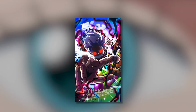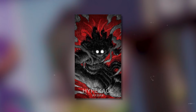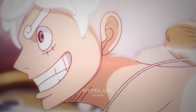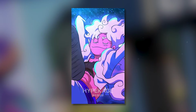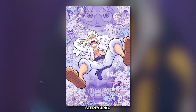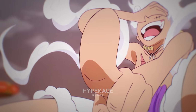Luffy's awakened form, which we now know as Gear 5, is not just another combat technique. It's a manifestation of the true nature of the Hito Hito no Mi model Nika. The sun god Nika is known as the warrior of liberation, and Luffy embodies this role fully when his fruit is awakened. His lighthearted attitude, creativity, and sense of freedom are amplified in this form, which spreads joy and laughter even during intense fights. It's no coincidence that Luffy often laughs in the face of danger. His personality aligns perfectly with the fruit's true power.